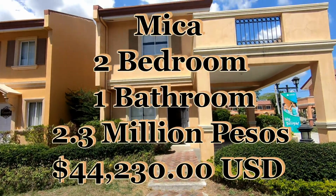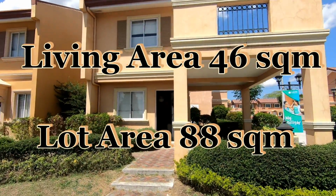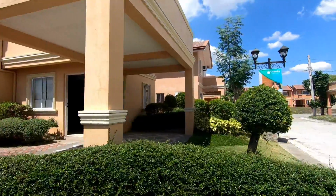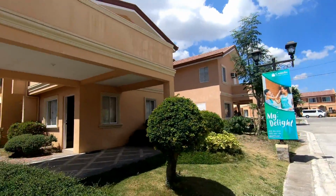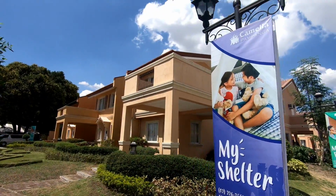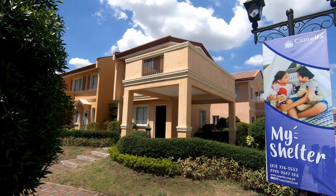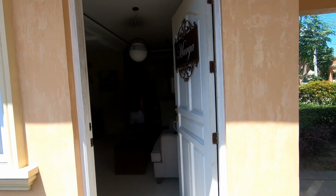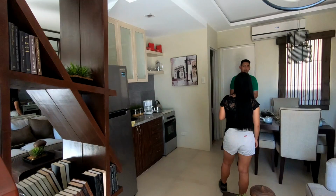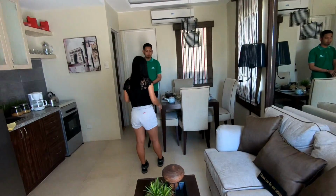All right, this is the Marga home. 2 bedroom with a carport. Show the outside here quick. 2 bedroom with carport. It looks like a balcony up top. Yeah, balcony up top. There's a better view. All right, head on inside and check it out. Pretty small. 2 bedroom. Nice open kitchen. Dining room area. CR in the corner.